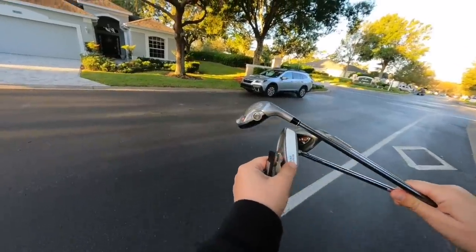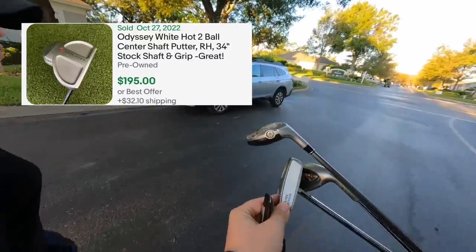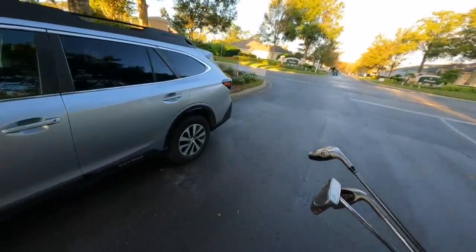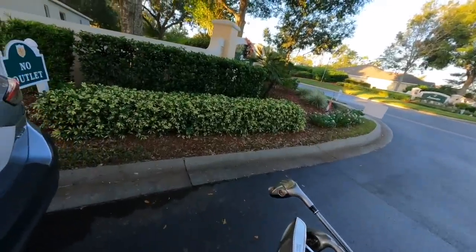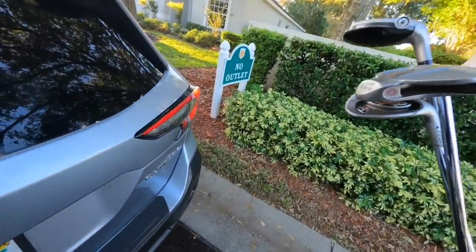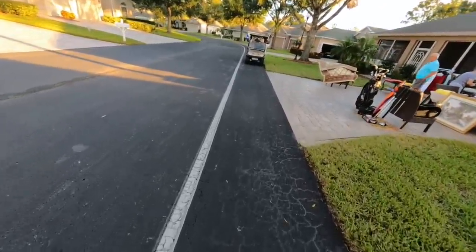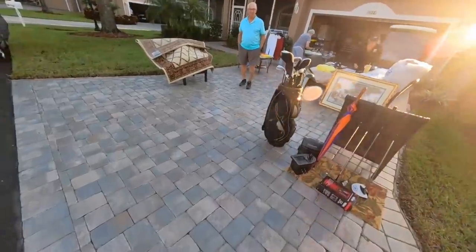Oh my goodness. Absolutely mint center shaft, original two ball. That's crazy. It was a really nice bag. It was like a stay dry cart bag Titleist, which are kind of hard to find. Oh, McGregor V-Foils, a whole set. Oh my goodness. Good morning.